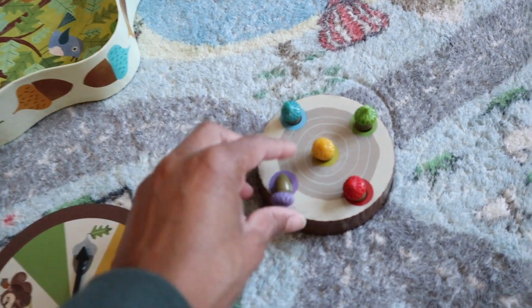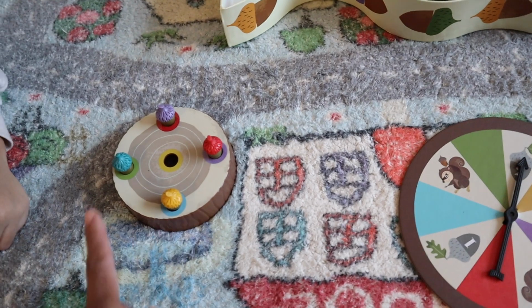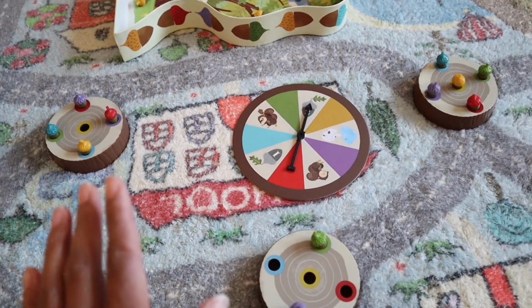Emmy actually changed hers around, but the girls normally like to put theirs in a color that doesn't match. Now, I'm not really concerned about that because they already know how to match colors, but I actually find this to be way more confusing, but it doesn't confuse them, so that works.